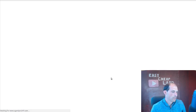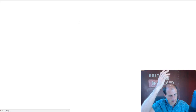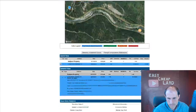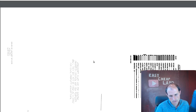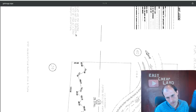So what I'm doing is I'm buying this property report from Black Knight. Black Knight is Agent Pro, Title Pro. You can get this subscription through Land Academy, guys. They give you discounts and things. I did get a plat map. And so this report that I just bought, sometimes it has the plat map included. Some of these databases have plat maps, some of them don't. Boy, this is a cruddy one.